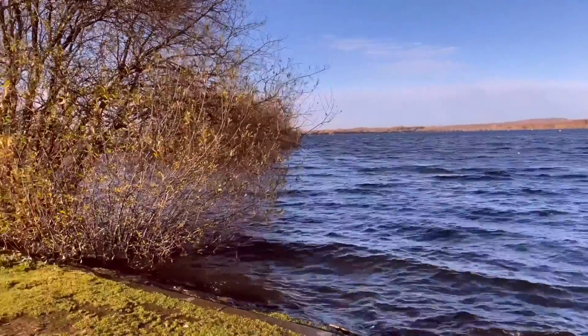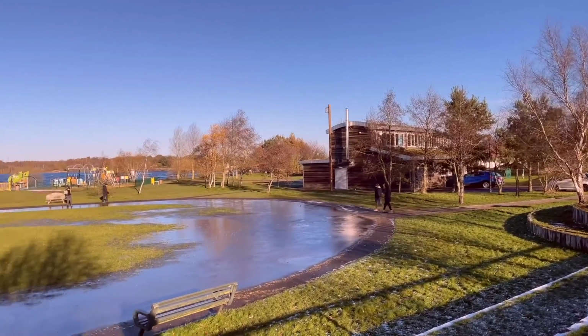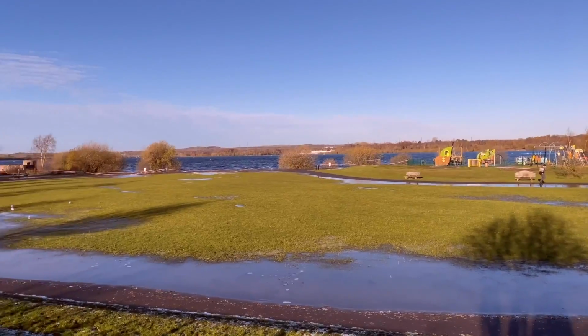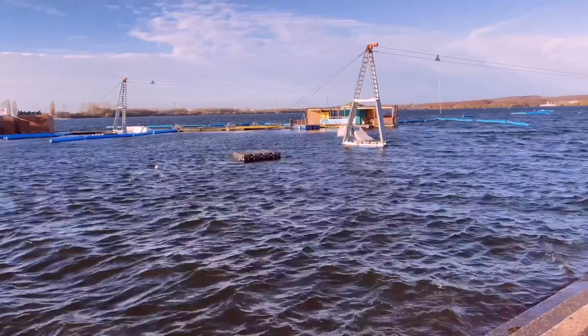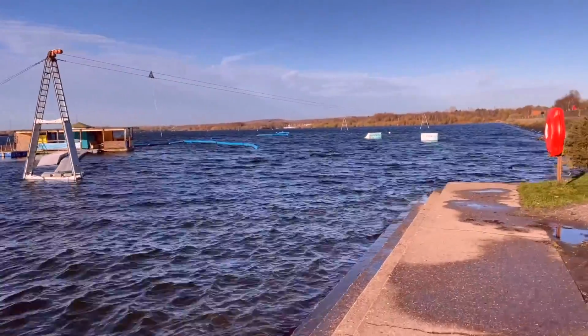Chase Water is the third largest reservoir in the county of Staffordshire, and you'd be forgiven for thinking you were anywhere but the Midlands. Whether you enjoy a peaceful walk, being out on your mountain bike, a day out over the park with the family, or are more into your water sports, then Chase Water really has something for everyone.